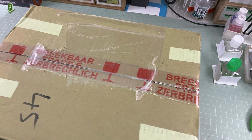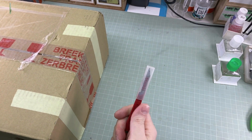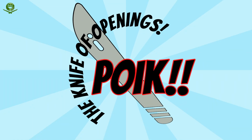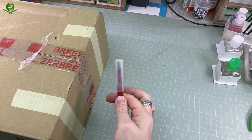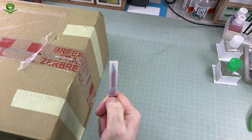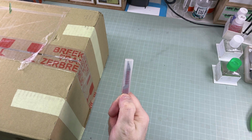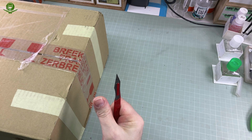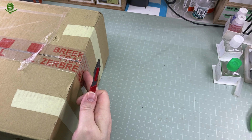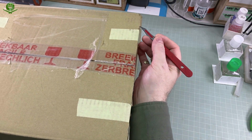So first of all, we've got the knife of openings, which I shall now unsheath from its protective hidey hole. 3, 2, 1. I hurt my finger now. 3, 2, 1. Ooh, it's getting disappointing now. It doesn't give me any trouble. It just kind of works. Well, not first time, but second. Never mind. Anyway, let's get this thing open.